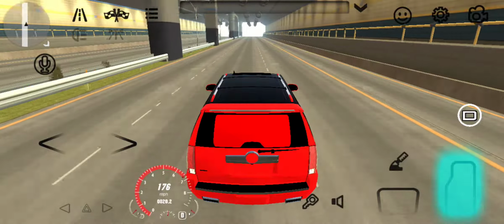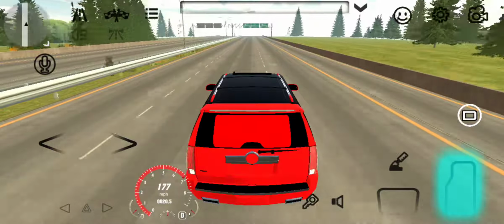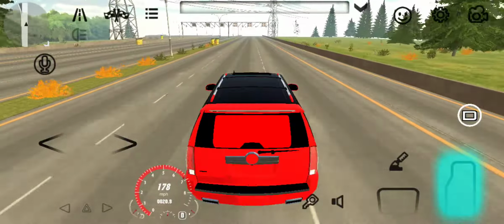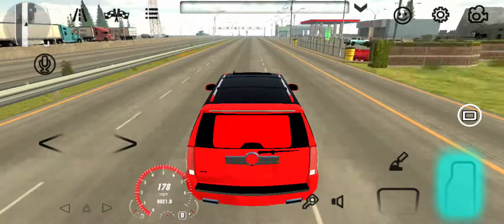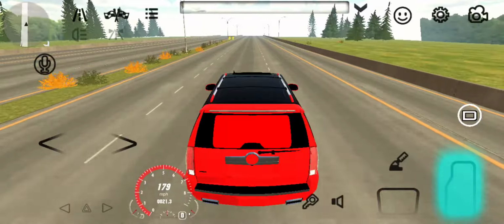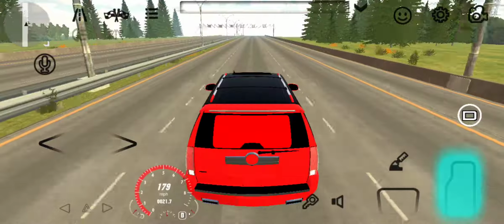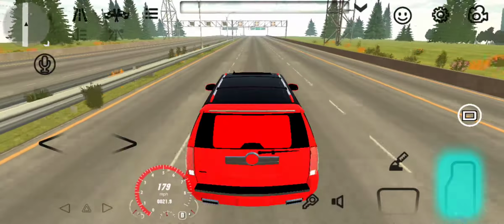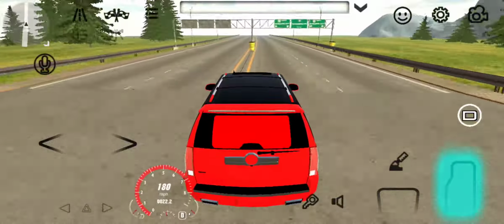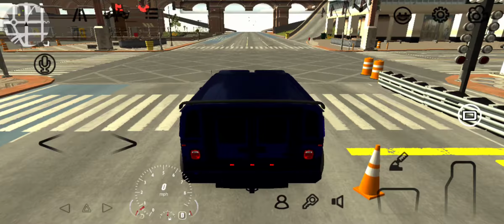Up to 176, 177, we're climbing slowly, 178, come on, 179, okay, and what about that 190? Oh, 180, that's right. Have we really reached our top speed? I guess we have. Now we're going to be testing the Hummer.